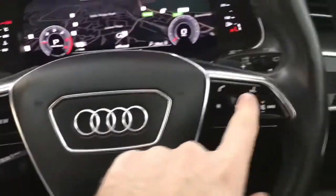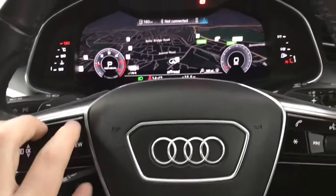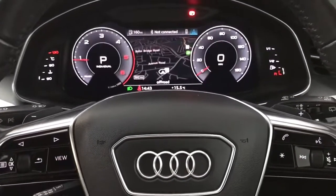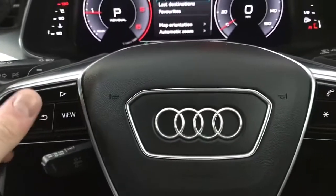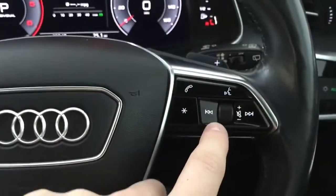Moving up front, so the steering wheel, you've got piano black inserts either side and at the bottom. It's a really nicely laid out steering wheel. On the left hand side you've got the controls for the driver's display in front, including the view button to change to widescreen, and then on this little tab here you've got some more menus for whichever tab you're on. On the right hand side you've got your volume controls and your hands-free control.